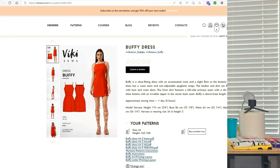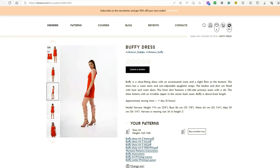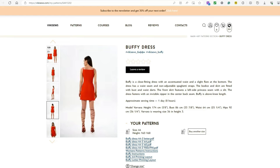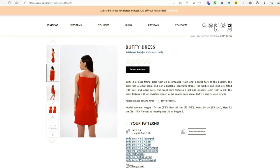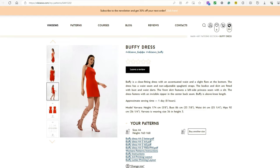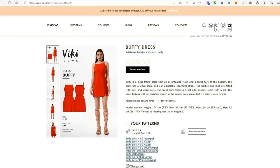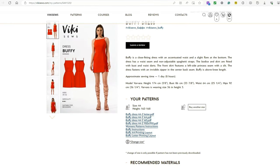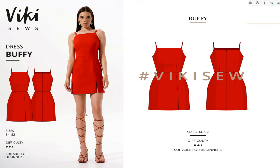All right. Also with this dress, the bodice and the skirt are fitted with bust and waist darts, and the front skirt features a left side princess seam with a slit as well. Now, the approximate time for sewing is roughly about 8 hours is what they're stating on the Vikisews website, which is approximately a day to sew. So it seems like this dress would be a fast sew. It is also suitable for beginners. All right, but this is the Buffy dress.